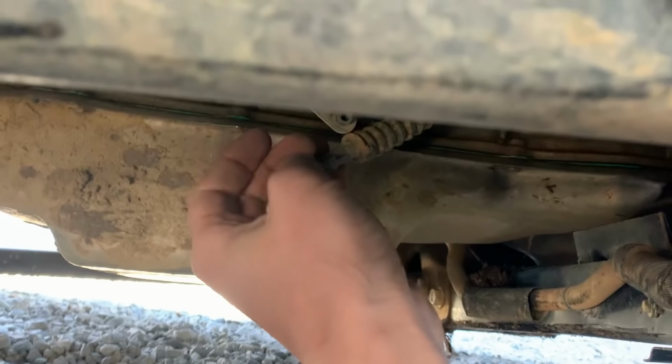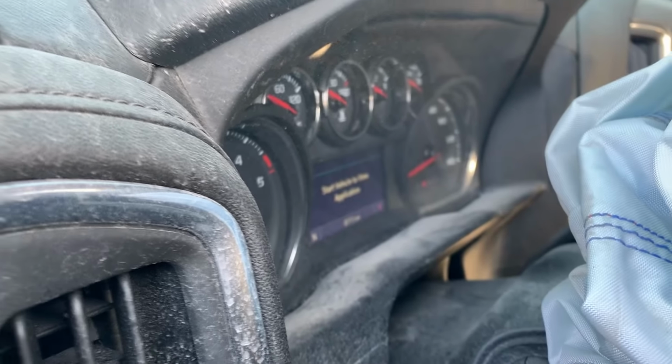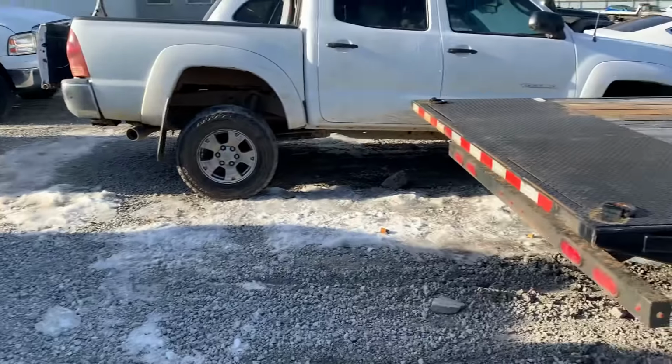So engine looks good, transmission looks good. I still don't see the shift linkage. Okay, there's the shift linkage. So we know it's probably neutral. Oh no, it's in low. Go switch 1, 2, 3. Now let's check. It says it's in reverse right now, so let's go back one more. Neutral.